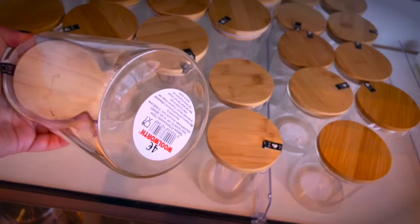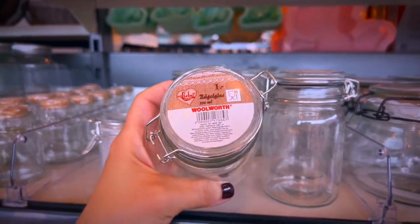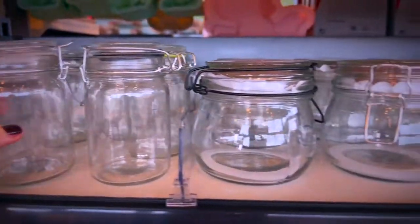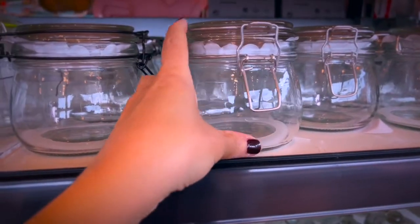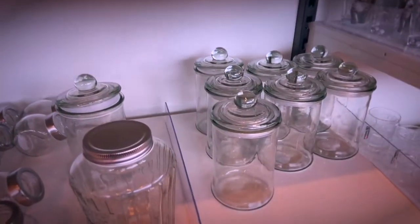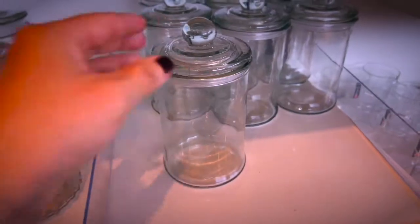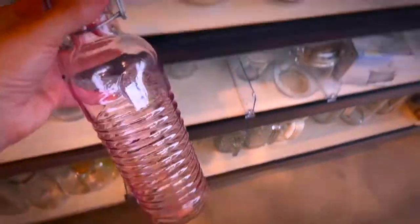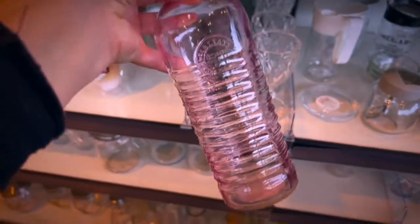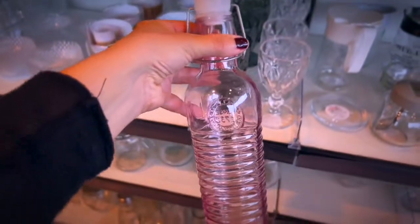Other types of glass containers with a wooden lid. And then there is also a variety of bale jars, also very cool if you're making, for example, sugar scrubs or some types of small bath truffles, etc. And check out how cool this pink bottle, and imagine it filled with nice bath salts with botanicals in it and a nice label.